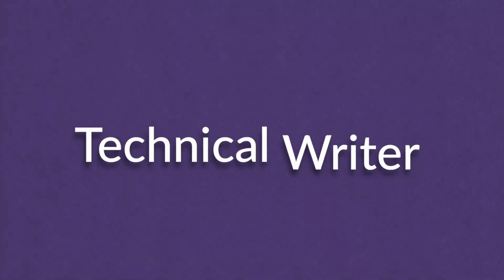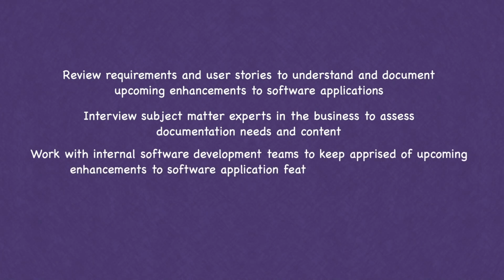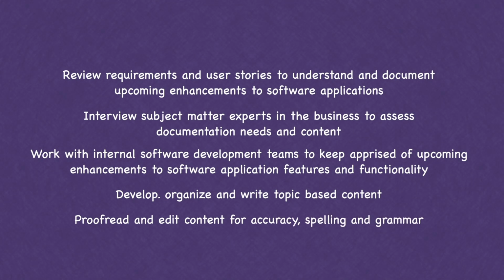My next career that is really easy to start and that is remote is a technical writer. Now, essentially what you will do as a technical writer is you're going to review requirements and user stories to understand and document upcoming enhancements to software applications, interview subject matter experts in the business to assess documentation, work with internal software development teams, develop, organize, and write topics based on content, proofread and edit content for accuracy, spelling, and grammar.